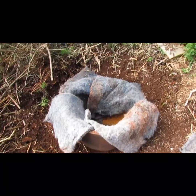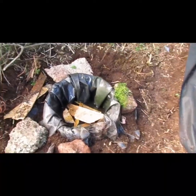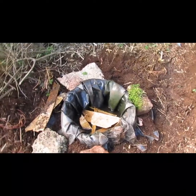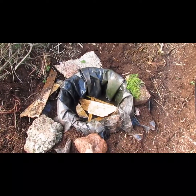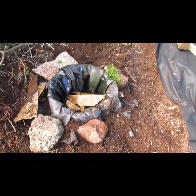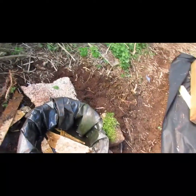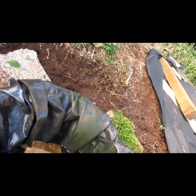There you go. So very, very quickly I've done this. I put the fleece underneath the edges. I've lined the inside with pond liner, and I've also put some bits of wood in it so when the bees go in there they can get back out, because they do have a habit of drowning themselves in water. They're a bit stupid like that in that respect.